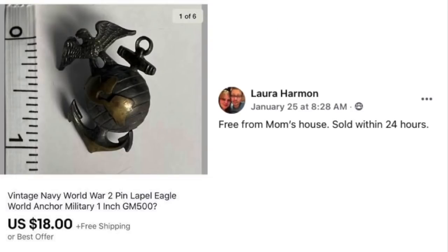Okay, next up is Laura Harmon, who got this free from her mom's house and sold it within 24 hours. Vintage Navy World War II lapel pin, and it sold for $18. Military collectibles are huge. So if you happen to inherit some military uniforms that have pins or bars or stripes on them, you might want to look into selling them as collectibles.